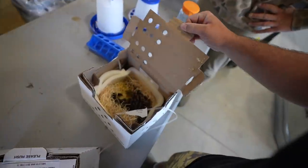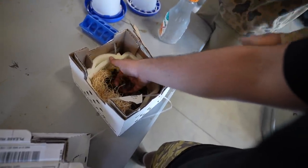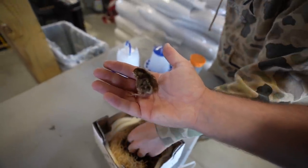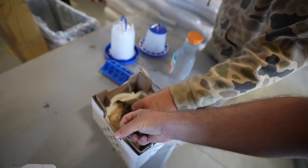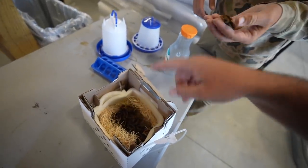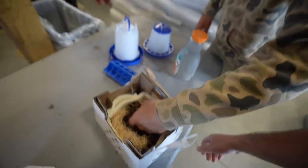So, like I said, we ordered a handful of different ones. Only 2 came in, but what we have on this side are 30 bobwhite quail. Look at these guys. They're so small. Dude, they're literally just like popcorn chicken. Hey, buddy. Oh my goodness. How's it going, little guy? He's so cute. It's a baby. Holy crap. No, sit down. Look how cute they are. They're so little. They are adorable. 30 bobwhites.